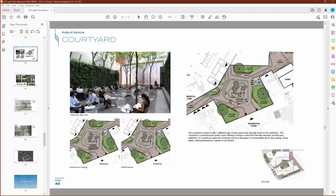And then the only comment about the corner being open: everybody wants corners to be open, and that makes sense. But the current proposal, again, is a bit muscular. I would suggest that you look at simpler, quieter, more gentle moves on the building rather than something quite so dynamic at that corner, something a bit more comfortable and pedestrian friendly. That concludes my comments. Okay, thanks, Pat.